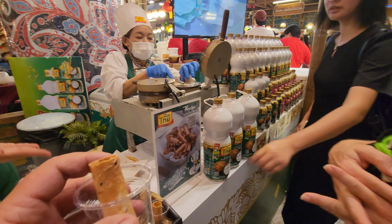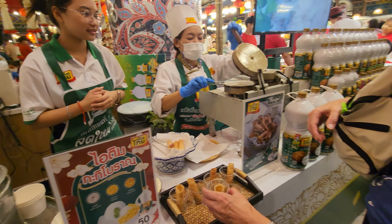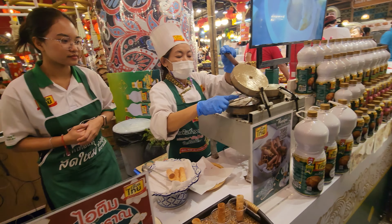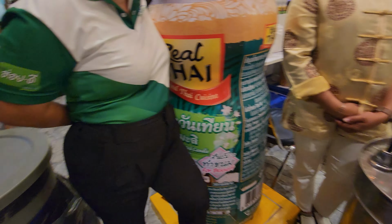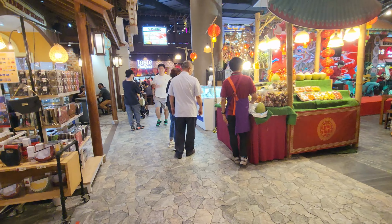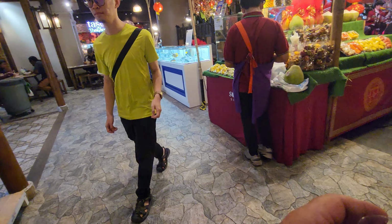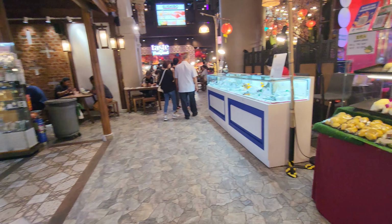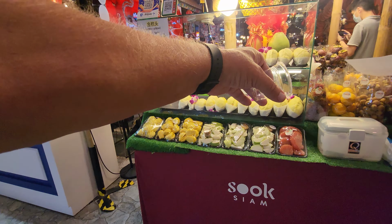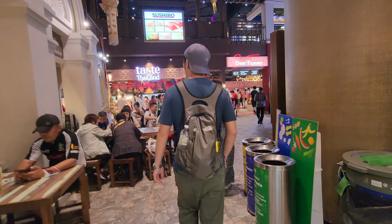Cup. Coconut milk. Yeah. No wheat? No. No wheat, okay. Coconut. Yeah. Thank you. Cup and cup. You're welcome. Thank you. Oh. Hello, sir. What do you want? Is that durian? Durian. Yeah. Cup, cup. So we're looking for somewhere to eat.